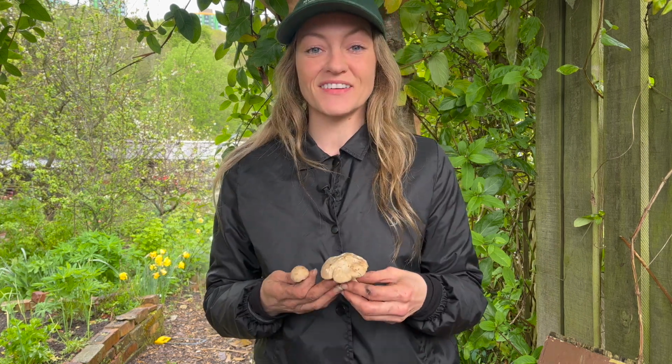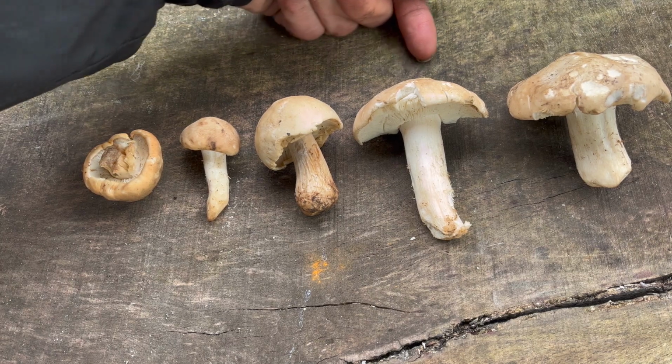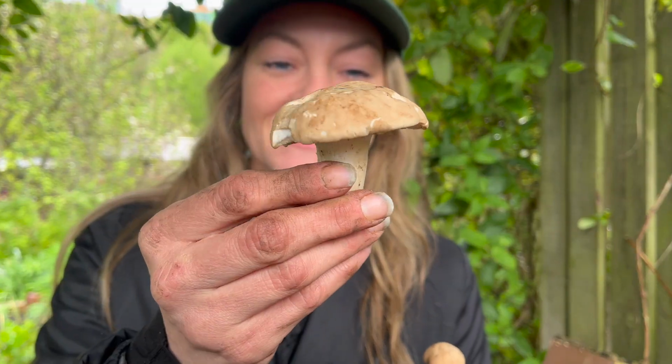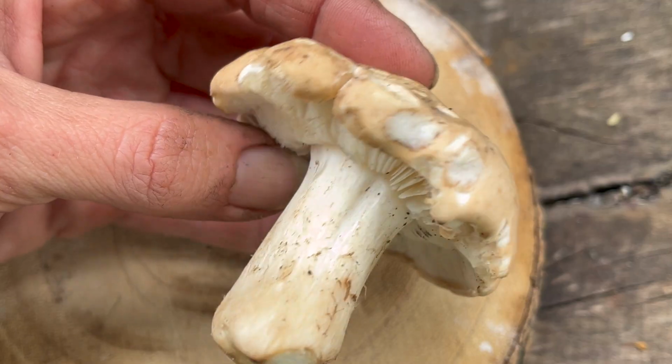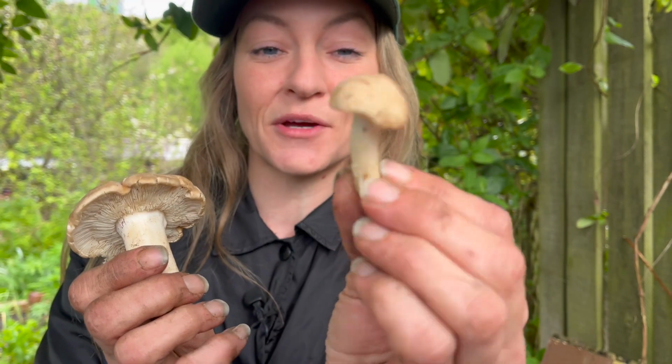A few key identifying features to look out for in the St George's mushroom is this dome-shaped cap that flattens out when it starts to age. The cap flattens out like this. It can become slightly wavy at the edges and start to split and crack, but when it's young it has a very distinct dome shape.